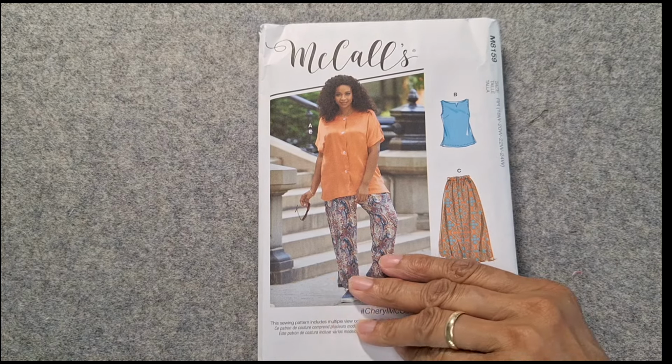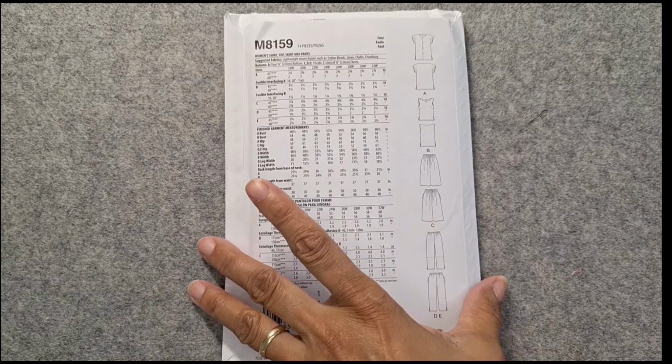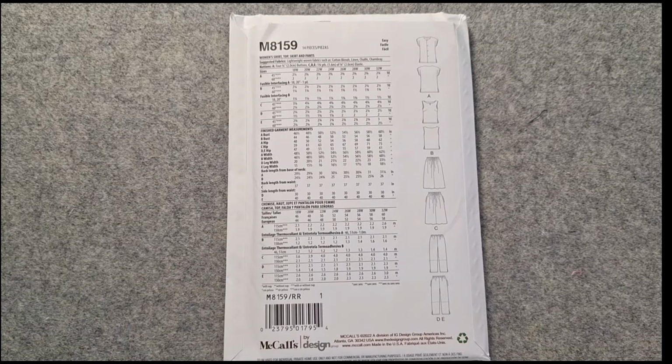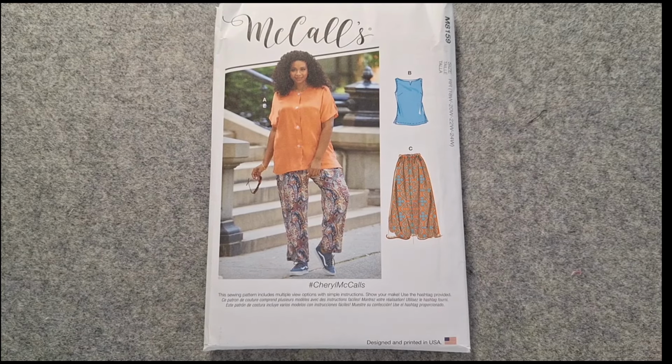This goes from size 18 to 24. And it calls for lightweight woven fabrics such as cotton blends, linen, challis, and chambray. As far as notions, a couple of buttons, 4 buttons, and some elastic. Can't go wrong with that. 8159.